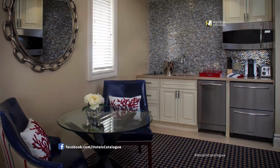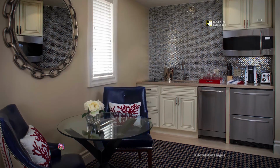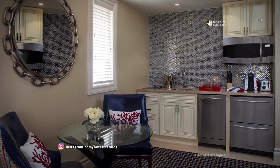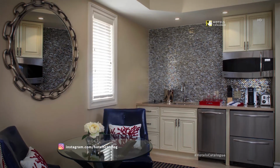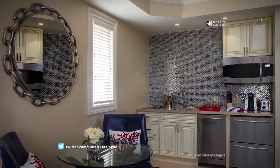Our newly built villas by the sea feature fully equipped modern kitchens complete with stovetop, dishwasher, microwave convection oven, compact drawer refrigerator, freezer, and Keurig coffee makers.